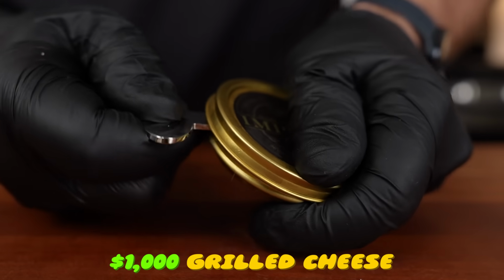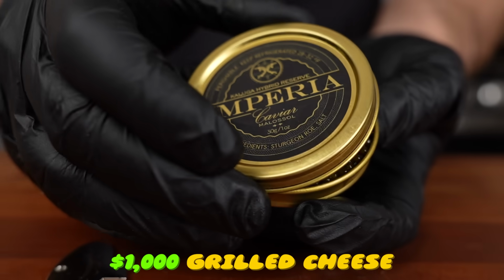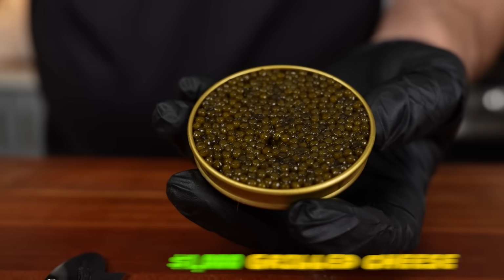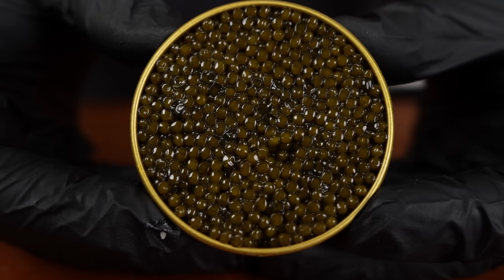Well, guess what, guys? It's time for the $1,000 grilled cheese. Speaking of expectations, this is gonna be crazy. Let's do it. We've officially made it to the $1,000 grilled cheese sandwich, and we're busting out all the high-end ingredients we have, starting with this black caviar. Let's just take a moment to appreciate how beautiful it looks.